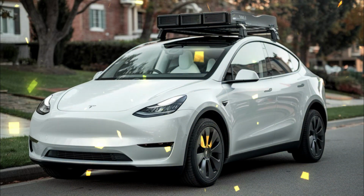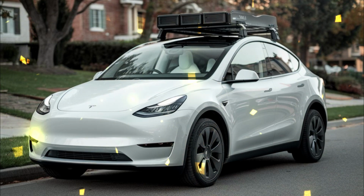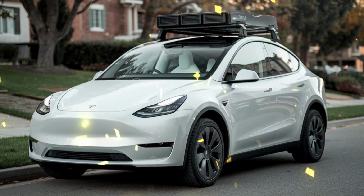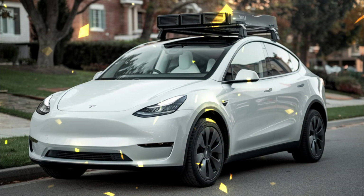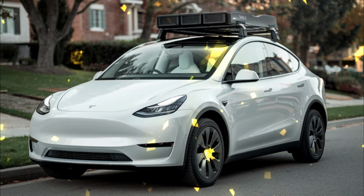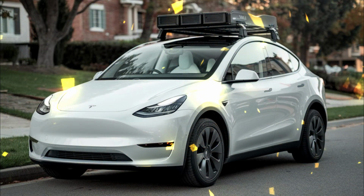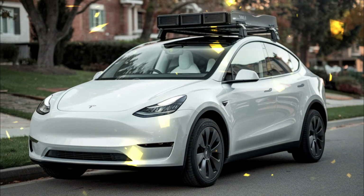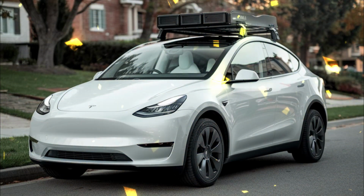The Model Y also offers fast charging, capable of up to 250 kW. As long as you precondition the battery, you can charge from 20% to 80% in about 30 minutes, costing around $15 to $20 per charge. With over 500 superchargers globally, I've had no trouble taking long road trips and always plan my routes accordingly.